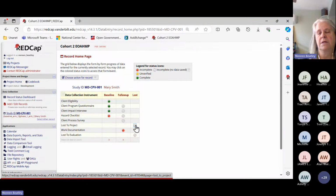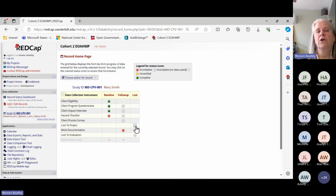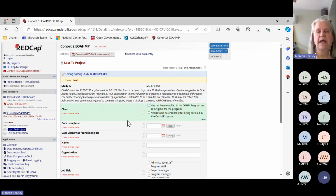So at some point, some clients or some applicants are not going to be eligible. You're going to go to the lost to project form. In this case, this person you had deemed eligible, but for whatever reason, some people are going to be not eligible. That's when you're going to say has not been enrolled and is not eligible. That's going to give us the idea of why this person wasn't enrolled.